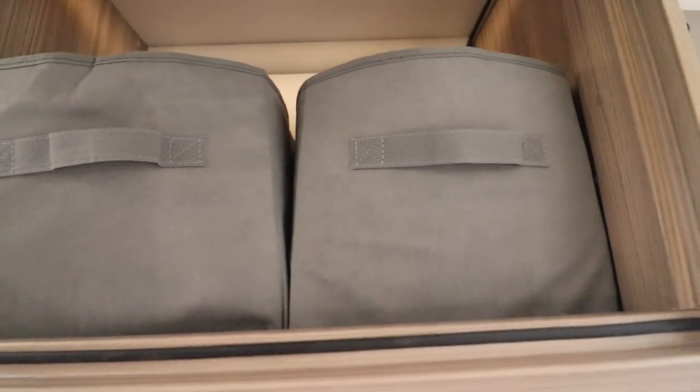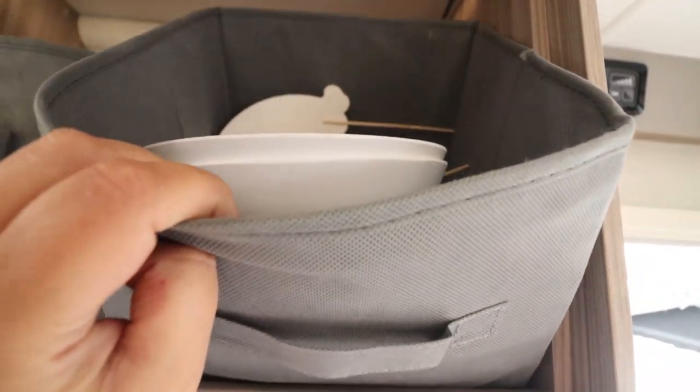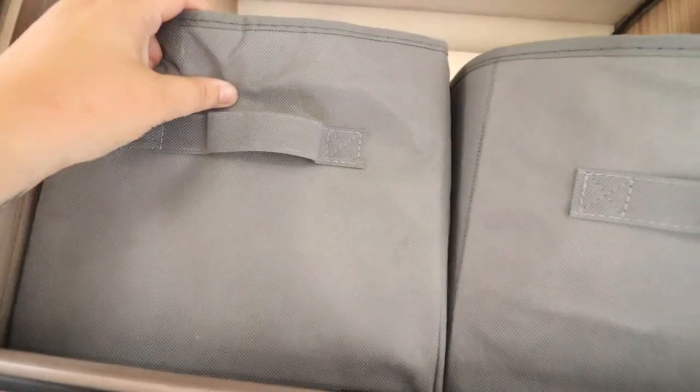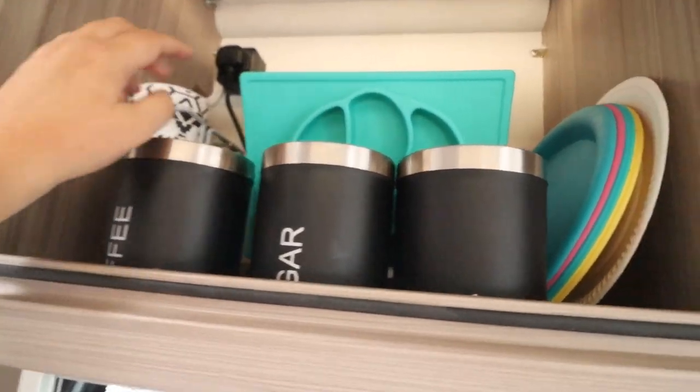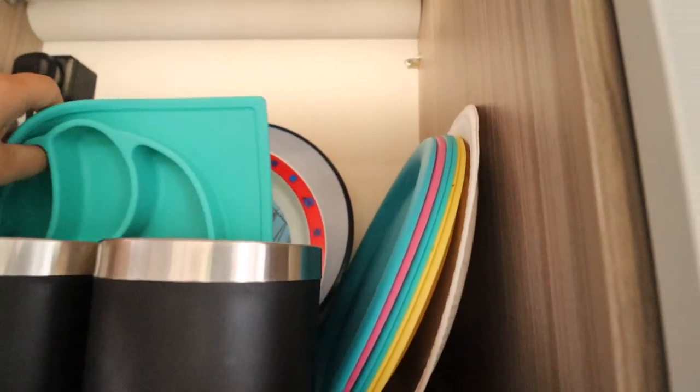What else? Up here, we've got two cupboards. This one's full of plates, cups, camping cups, bowls, plates. And then the next one is also full of plates. We've got the tea, sugar, coffee, cups. And then there's more plates and things back there.